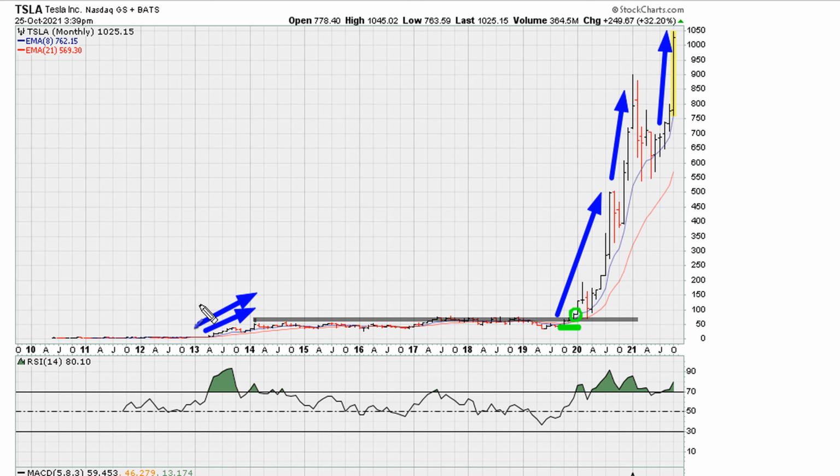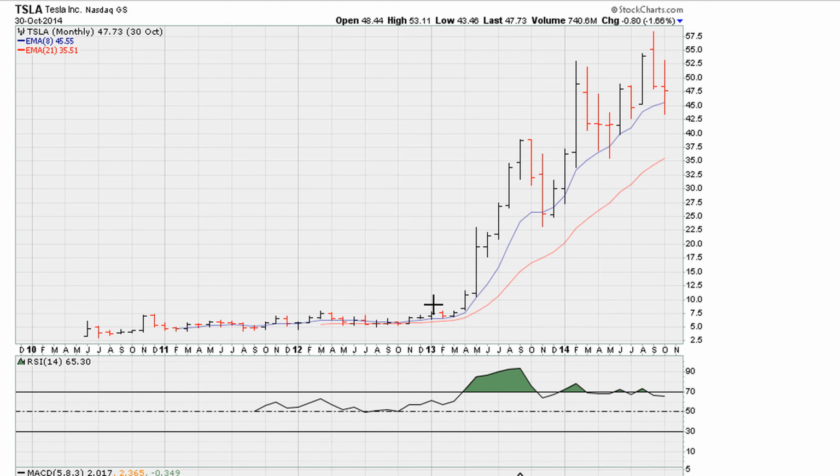And again, go back to this 2013 time frame. This was a big move. So let me show you that move in 2013. And here it is. So I've zoomed into that time period. This is 2013. You can see the price breakout there. And in a couple of months, the stock had gone from about 750 all the way to the 50s. Big move in a couple of months.